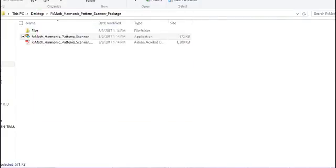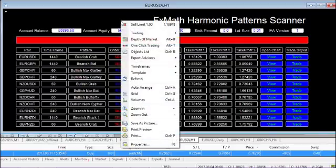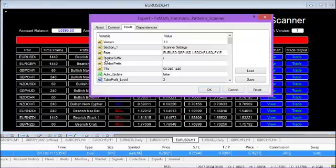So let's go ahead and take a look at what happens once you have this up and running on your platform. This is the pattern scanner. It's an EA. You can put it on any chart you want. I run it on Euro-Dollar just because I run everything on Euro-Dollar that's like this. Now I want to bring up the guts of the program here because there's a couple of things I want to point out to you that you need to know when you install this.